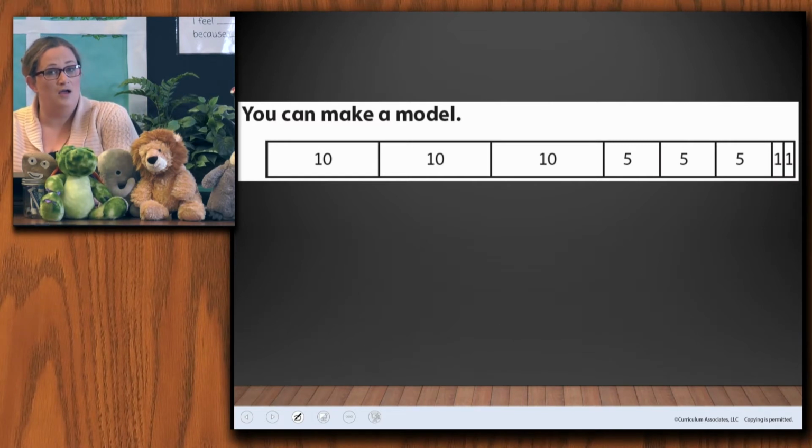Oh, we didn't do this. They made a bar model. They put all the values in the bar model. 10, 10, 10, 5, 5, 5, 1, 1. What do you notice about this bar model, though? Yeah, the bars are different sizes. Pebble, do you know why they made the bars different sizes?